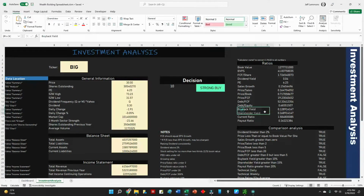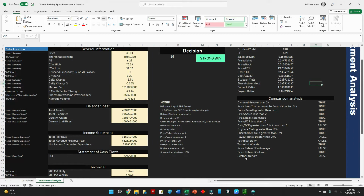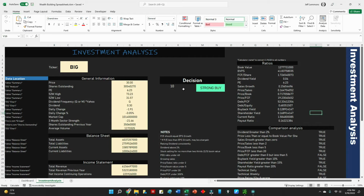Maybe two that you haven't seen or heard about as much would be buyback yield and shareholder yield. The buyback yield is essentially the company buying back its stock. And the shareholder yield is that buyback yield plus the dividend yield. So essentially, how much bang are you getting for your buck? I like to see a high shareholder yield there as well, as you may note here: greater than 15%, and in this case it is. So Big Lots was able to get a check mark for that box. But that's basically what the sheet does.